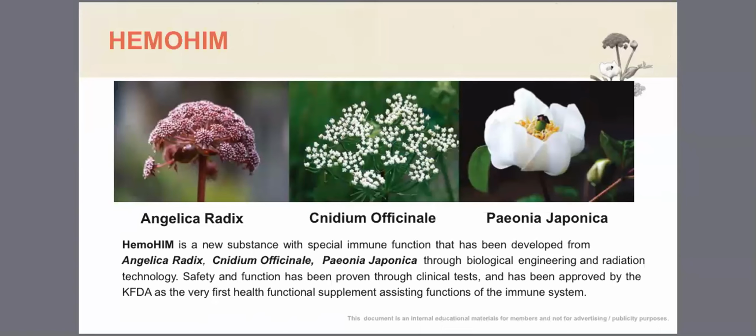But the only thing, this is what I know from my partner. She's of Chinese descent, and her grandparents already have Chinese medicine herbal stores. She's been taking these 3 ingredients, but because these 3 cannot be combined all together, she only takes the Angelica Radix and Paeonia. The reason is when these 2 combine with the Cnidium, it becomes toxic. You cannot drink all 3 together. But when she found out that HemoHIM contains these 3 ingredients in 1 packet without the toxicity, she switched right away to HemoHIM, and then she finally joined ATOMY as a member, because only ATOMY members can purchase HemoHIM.